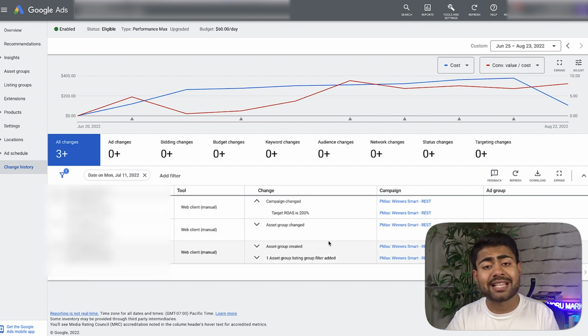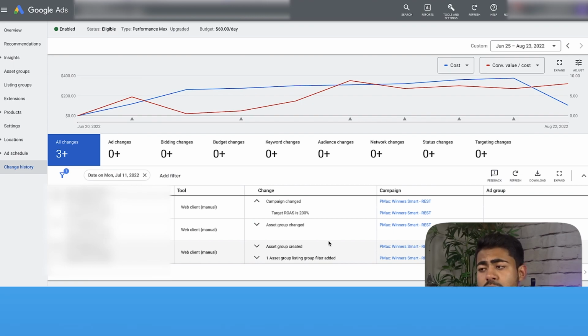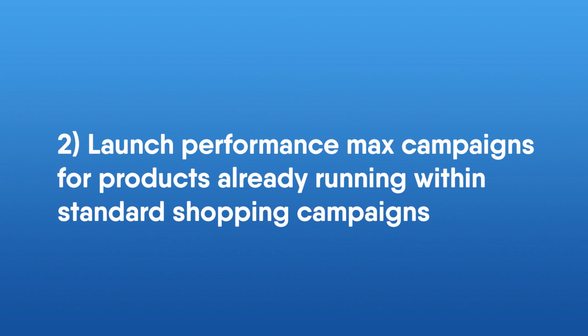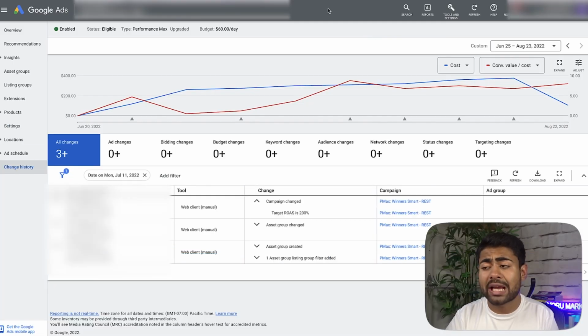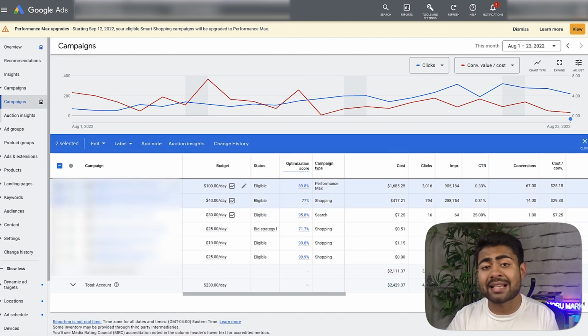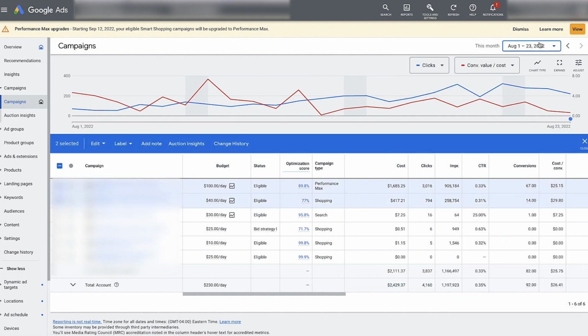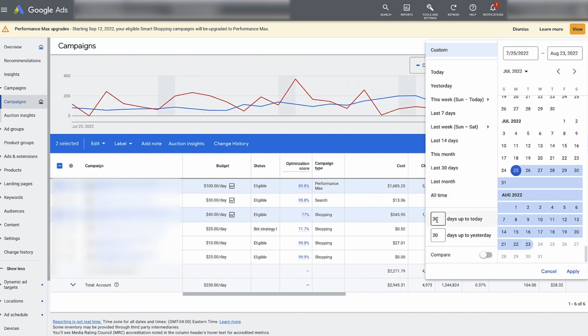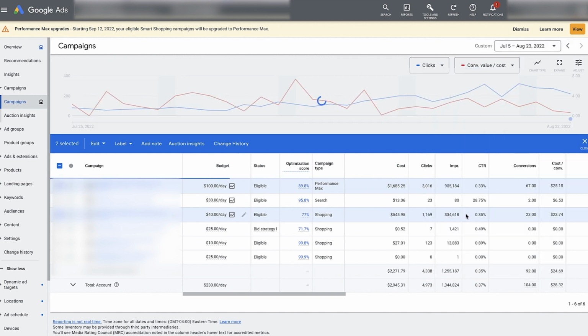But this now brings me to the second point, which ended up crushing my results with Performance Max, and that was to launch a Performance Max campaign for all of those products which were already within a standard shopping campaign. And what better way to look at this from a real point of view than to look at this ad account right here. This ad account for the longest time had a smart shopping campaign running as well as a Performance Max campaign running. And if we look at this ad account for the last 50 days or so including today, we can see exactly what was going on.